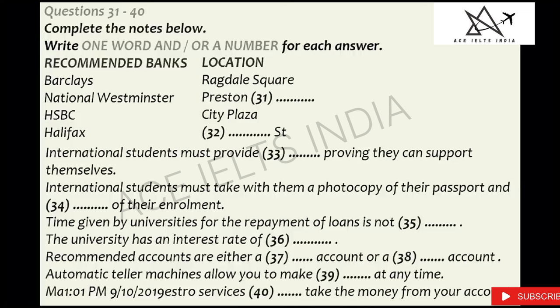If you don't have a bank account, I suggest you open one with one of the major banks. It's the best option, as you will find major banks have more outlets. Within the city and in close proximity to the university are HSBC in City Plaza, Barclays in Ragdale Square, National Westminster in Preston Park, and Halifax in Hope Street.